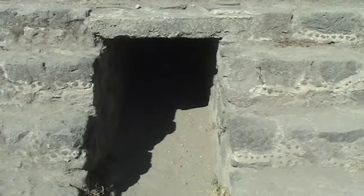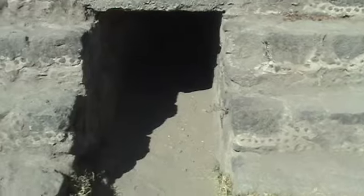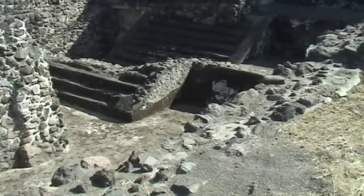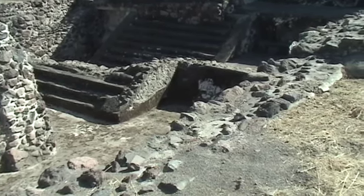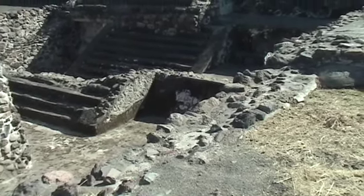Who knows what this hole was for? This tunnel, was it a passageway when the surface of the plaza was lower, or was it just a place for runoff? This excavation seems to illustrate two, if not three, different levels.